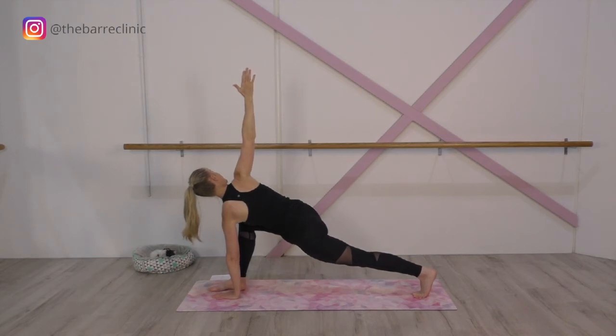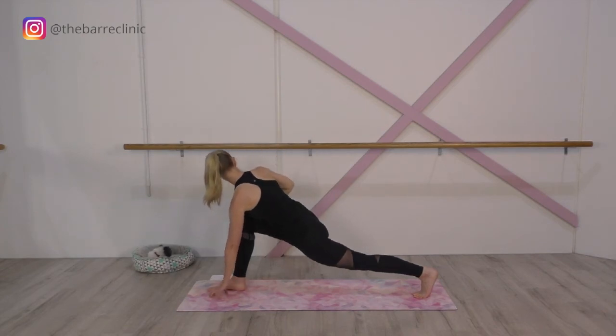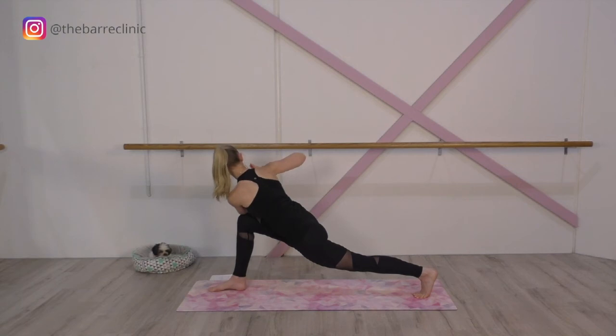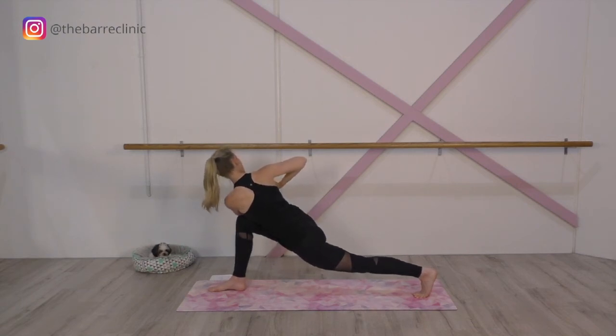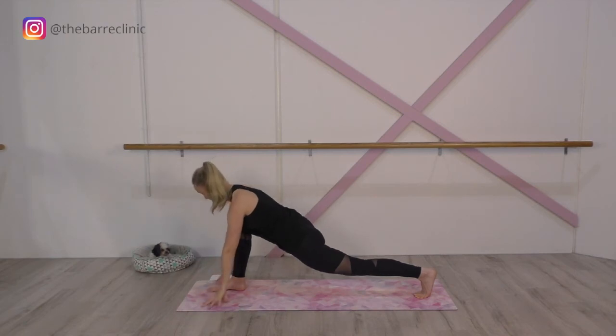And either staying here, or to build some more fire through the belly, bring the hands to the heart center, take a spine twist around, put that left elbow in on the outside of your right knee, and holding a long lunge with a twist. Release hands to the floor.